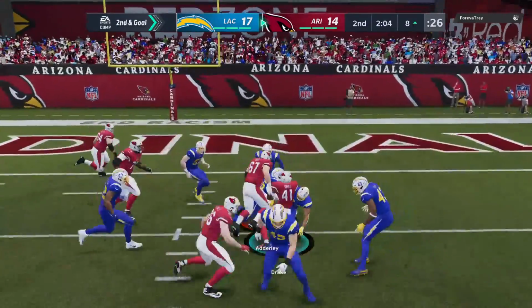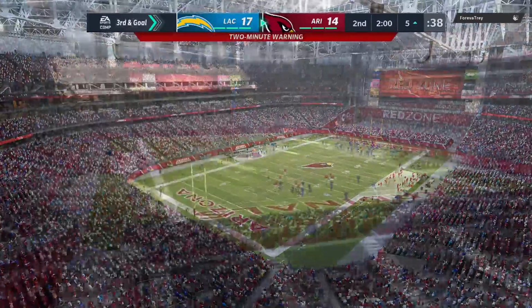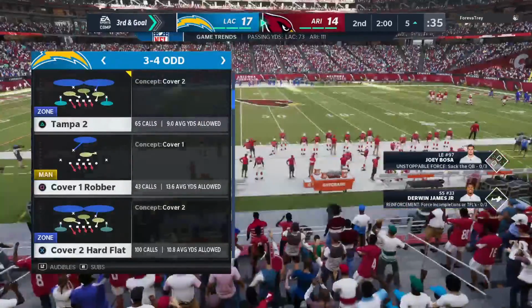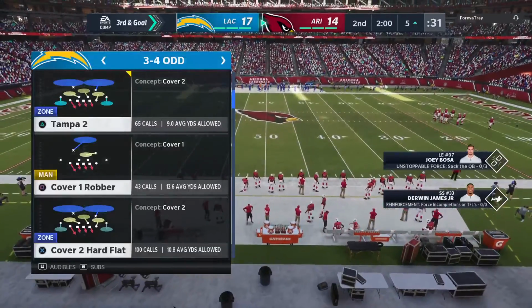They'll try again with Drake. And they'll get this from the 8 to the 5. Pickup of 3. And we've hit the 2-minute mark in this first half of action. A gain of 3 yards. It's now 3rd and goal.